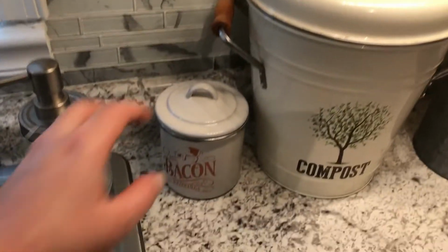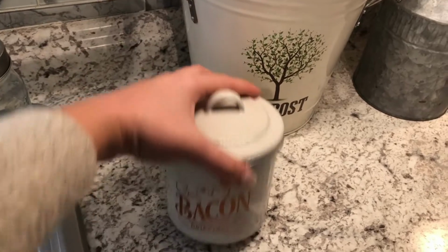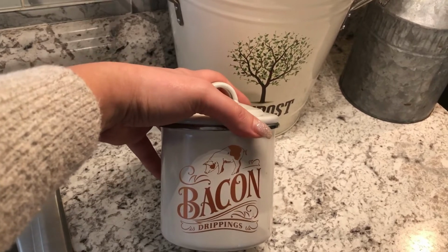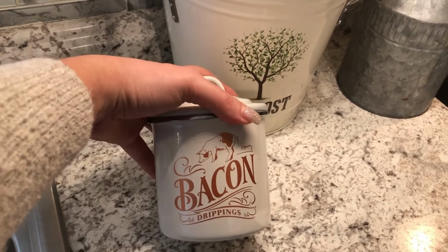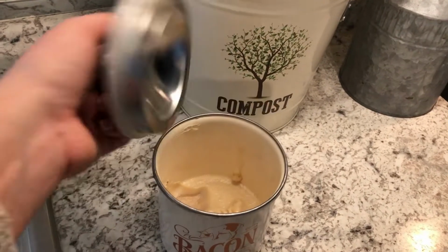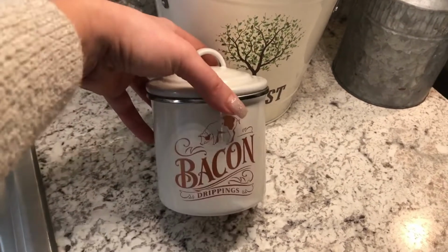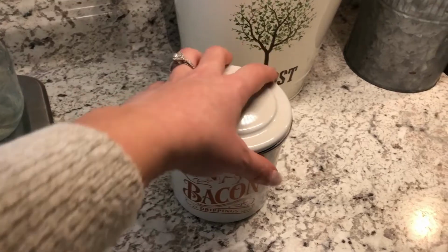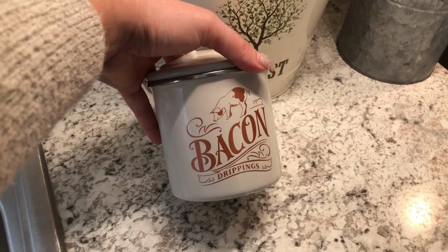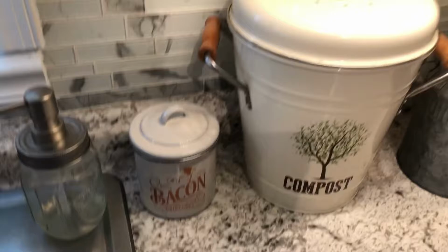All right, and then next we've got, this is something I got Tyler for Christmas. So we love to use cast iron and we obviously love to eat bacon. So this is something that you just collect your bacon drippings in after you cook your bacon. And then whenever you're going to cook with cast iron, you can go ahead and just take a little bit out of here and coat your pan so that it keeps your pan non-stick. And again, this is something really cute. It looks cute to just sit out. So I don't mind having it out, but again, easy access.